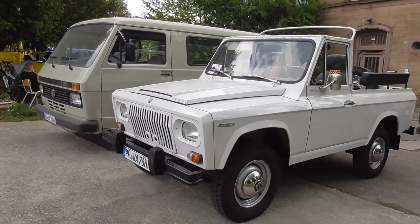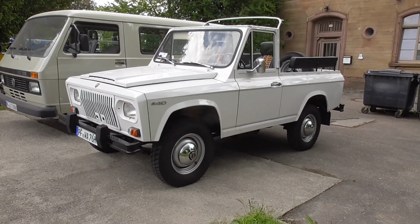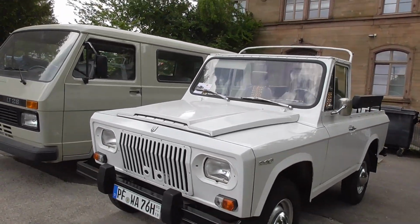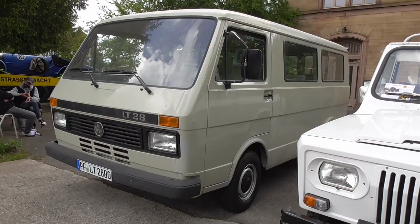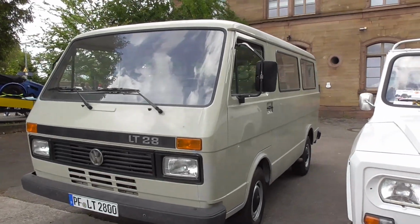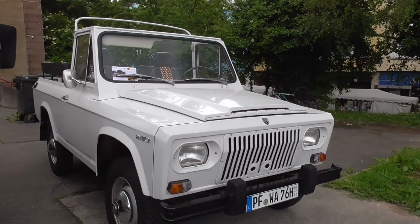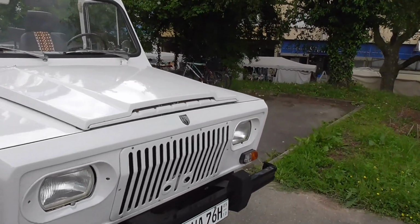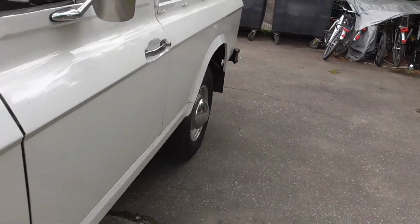Oh wait, there's a car. So if I'm not mistaken, this is an Aro from ARO from Romania. 240 I can see there. It is also pretty cool. Volkswagen LT28. This was the bigger car with the engine. I'm believing the engine is on the front axle. So let's see, what is this? Yeah, Aro. So ARO. I didn't expect to see an ARO here. That's nice.